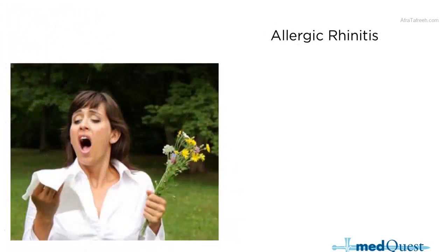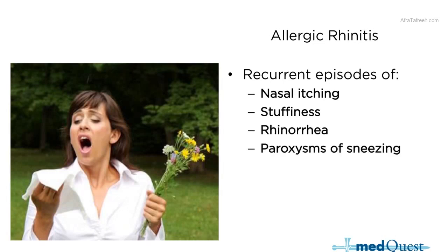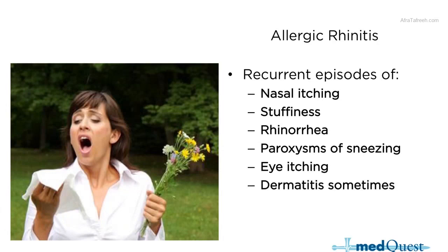This is one of the other top 5s: allergic rhinitis. I'm sneezy, I'm itchy. It's the itchy and scratchy and itchy sneezy. So nasal itching, nasal sneezing, snuffiness, rhinorrhea, runny nose, lots of paroxysms, and your eye itching too, because they're very connected. Okay, allergic rhinitis. You don't need to study it because half of you have it. So what are you going to ask me about it? Oh, I'm going to ask you what to do about it.